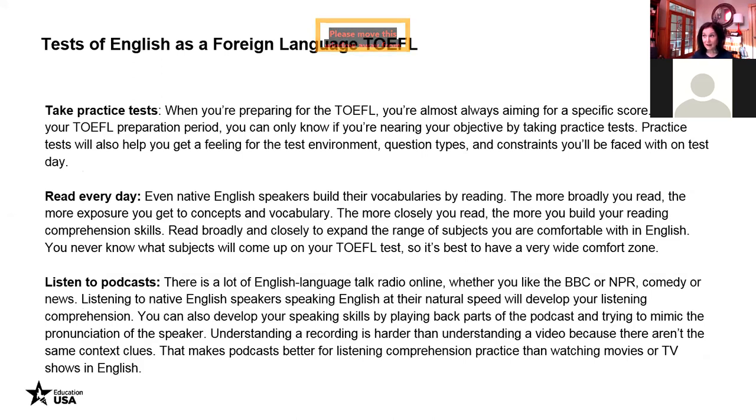And we also have the TOEFL to consider. Again, there are practice tests for the TOEFL. When you're preparing for the TOEFL, you'll almost always aim for a specific score. During your TOEFL preparation period, you can know if you're nearing your objective by taking practice tests. So there's that practice tests again. Look at how beneficial that is, to just keep practicing and taking these tests.